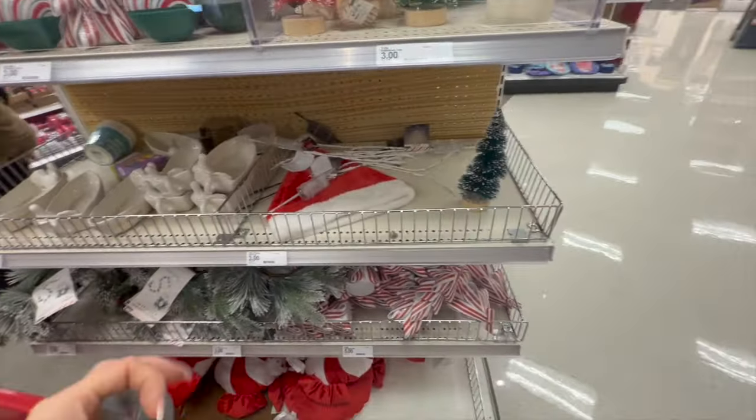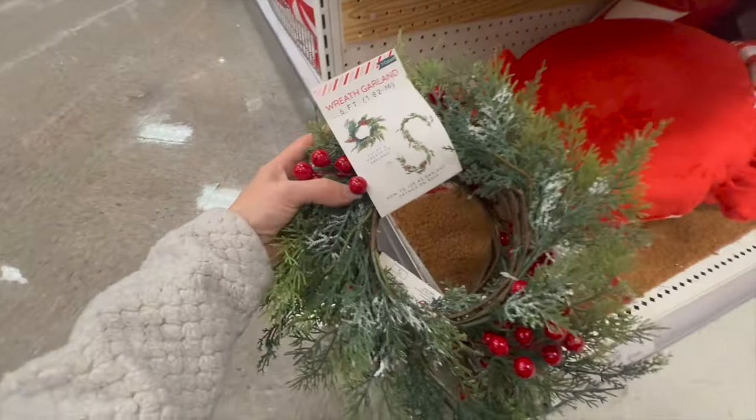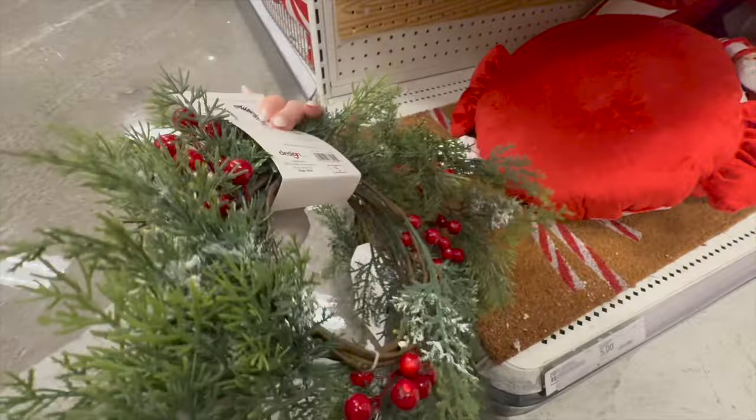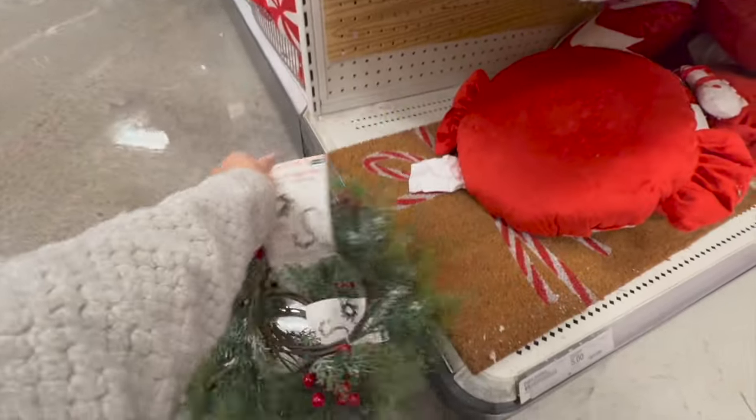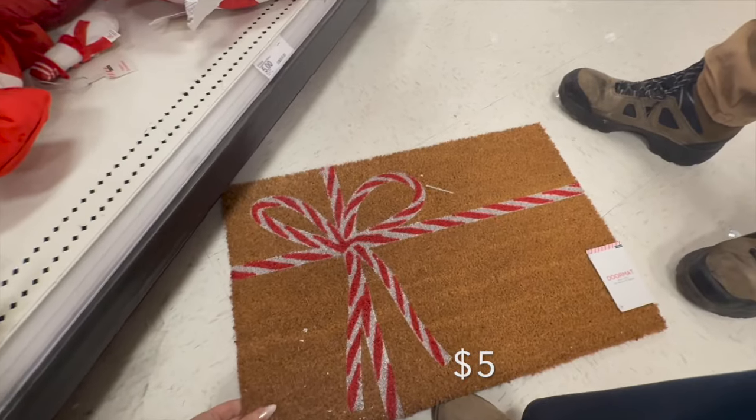I noticed down here they had this garland or wreath. You can turn it into a garland or wreath. This one was really pretty. It had the berries in it. And then I noticed this little map for $5. How cute is that? Like the little gift bow on it.